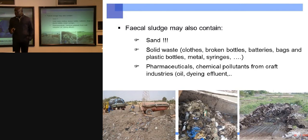Fecal sludge may also contain several things like sand. You can also have solid waste like clothes, broken bottles, batteries, bags, plastic bottles, metal syringes. You can also have pharmaceuticals, chemical pollutants from craft industry, oil, dyeing effluent, and so on and so forth. This waste looks like garbage. This is why, if you want a good fecal sludge treatment system, you need to make a good screening before the treatment. Screening is very important, and you also have to put in place a good organization to transport this solid waste to a landfill.